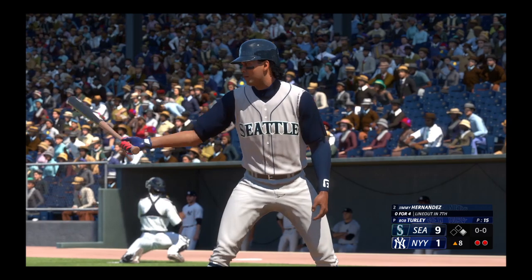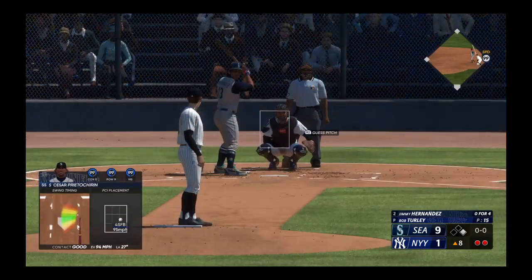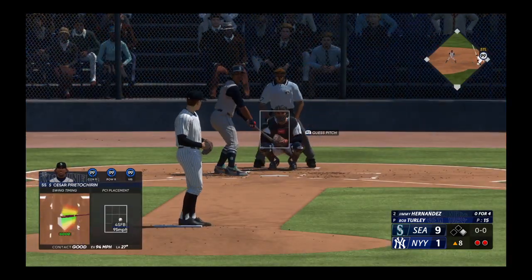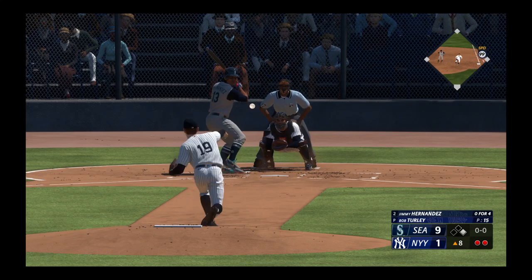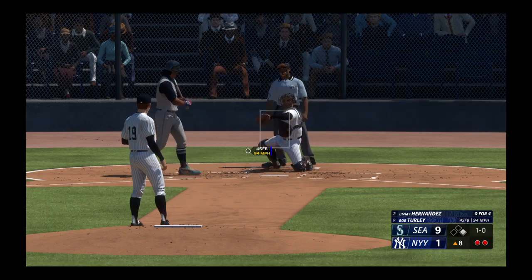He's a guy who does it all. With the lack of contact in today's game, this guy hits for contact, so he delivers average, but there's on-base and slugging too. And the first pitch misses for ball one.